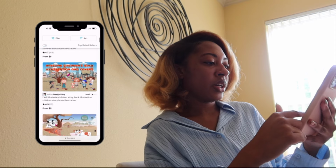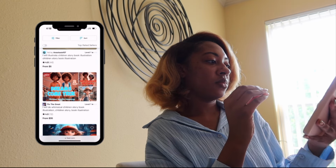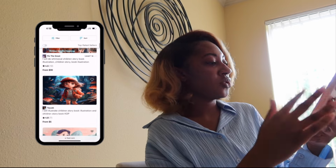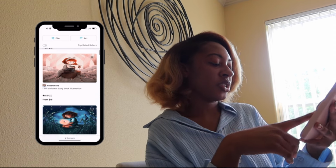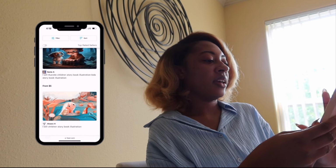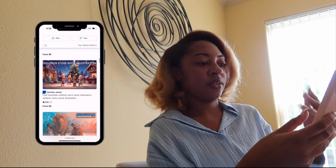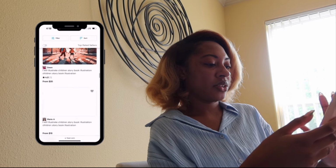If you're looking at the different characters on their page, this is kind of what you're going to get for your book. If you don't want your characters to look like that, maybe you can message them and ask. Always message them before you purchase and say, hey, these are the type of characters that I'm looking for, and then they can easily do that for you. That's kind of what I did. I spent a couple of days just saving, okay, I like their illustrations, I don't like their illustrations.